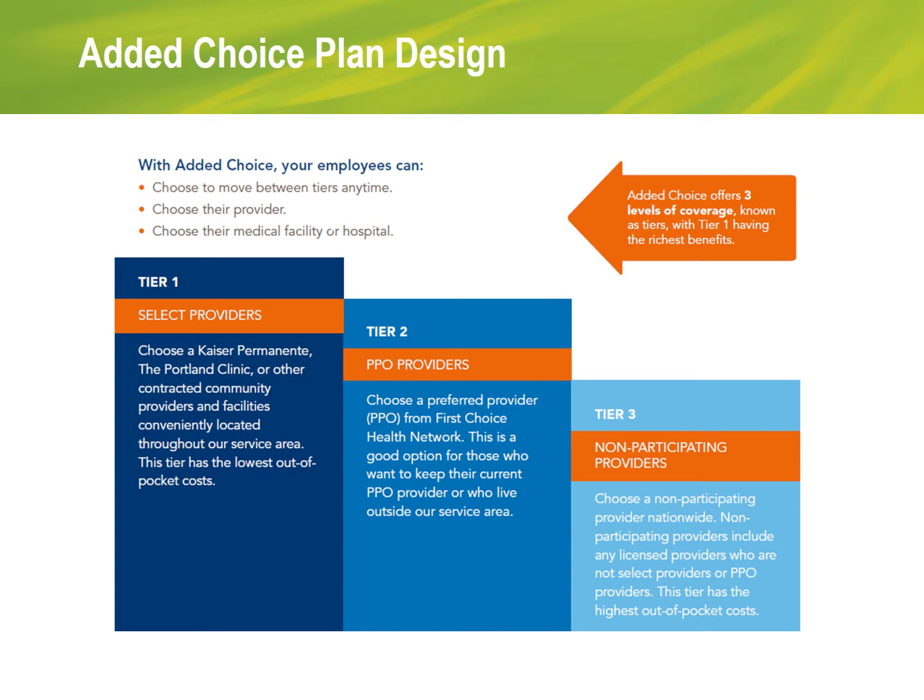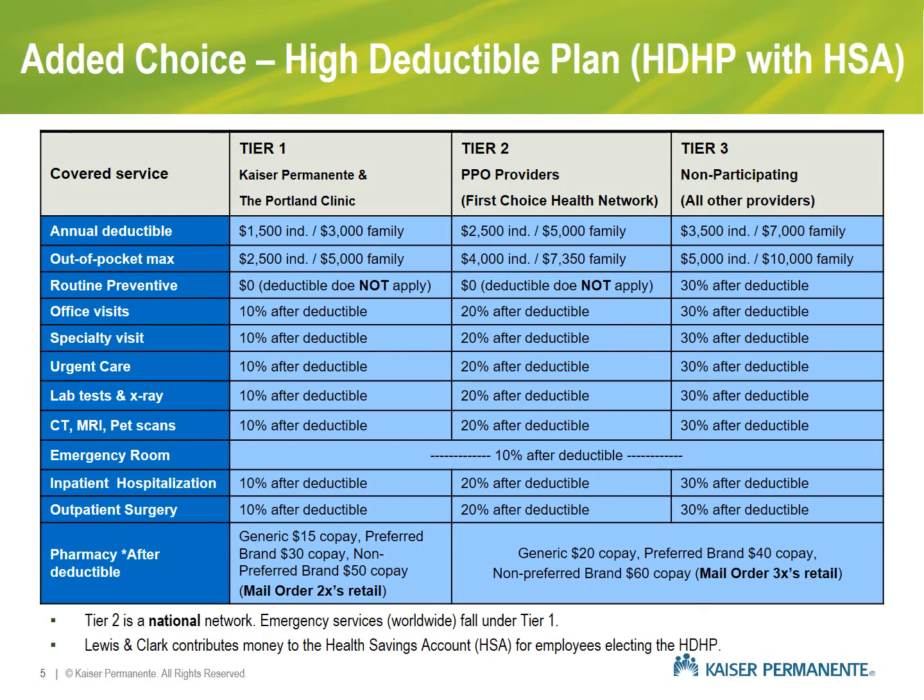Within added choice, think of it as one plan, because it is one plan, and you're able to move between the different tiers at any time. So your cost is determined based upon where you are seeking services at that point in time. To give you a little bit more clarity, let's go to the next slide.